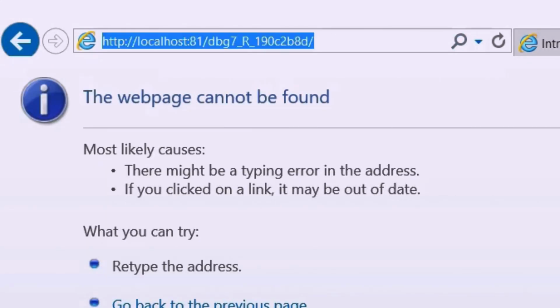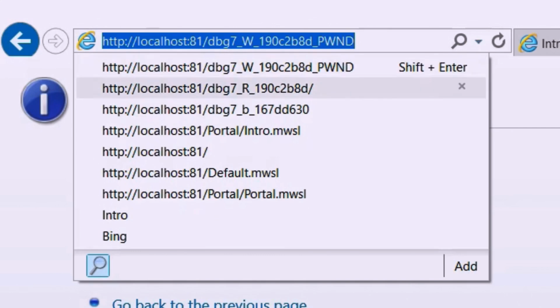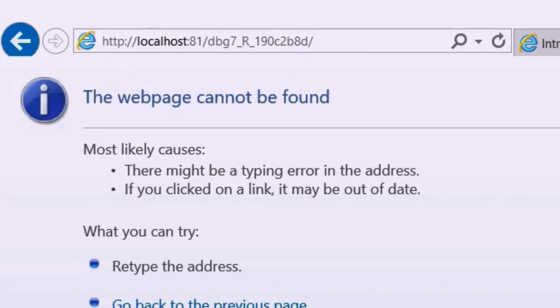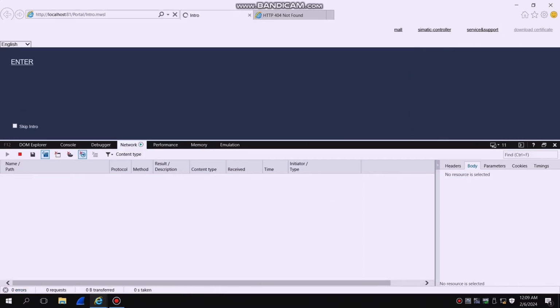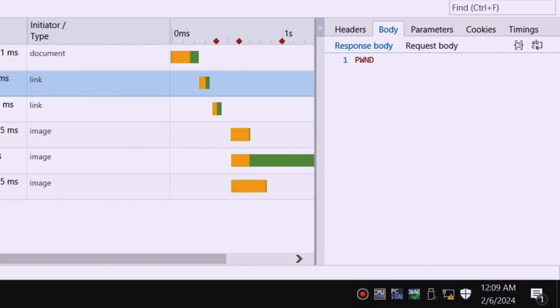Back to our commands tab, we'll run a write string command. This time, we're going to overwrite the previous string with pwned. After this, we will reread the previous string and go back to the home page. Now, after we refresh the home page, we can see that it's pwned.